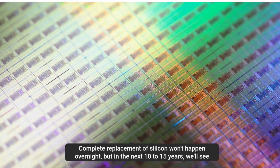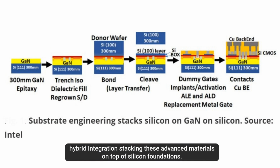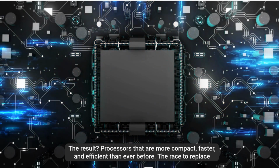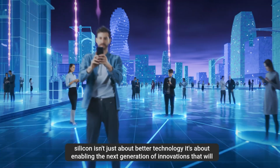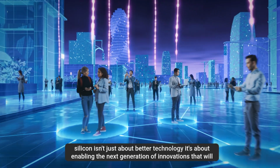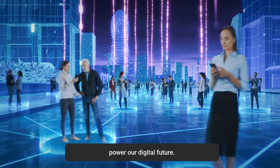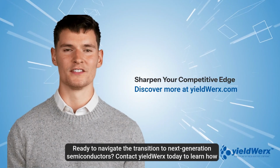Complete replacement of silicon won't happen overnight, but in the next 10 to 15 years, we'll see hybrid integration stacking these advanced materials on top of silicon foundations. The result? Processors that are more compact, faster, and efficient than ever before. The race to replace silicon isn't just about better technology, it's about enabling the next generation of innovations that will power our digital future.